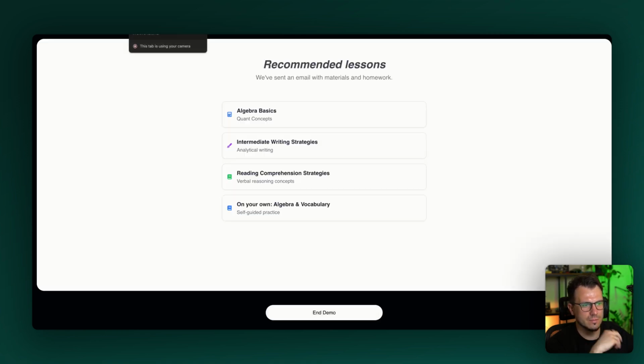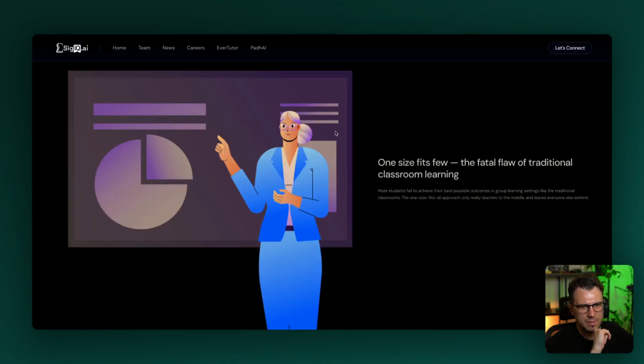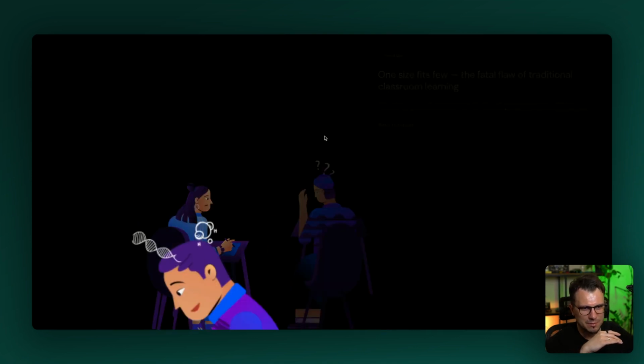This for now, but kind of that's the idea. Maybe it would be more engaging if instead of a dot, there would be a face. And you have other lessons here. You can end the demo. And we ended up on a completely different page now. And that's a bit confusing, I would say.